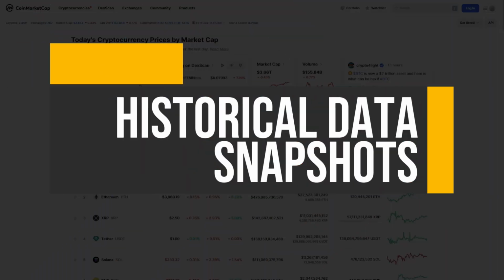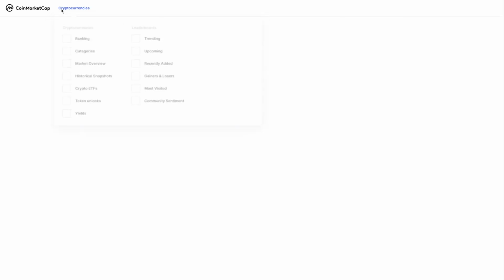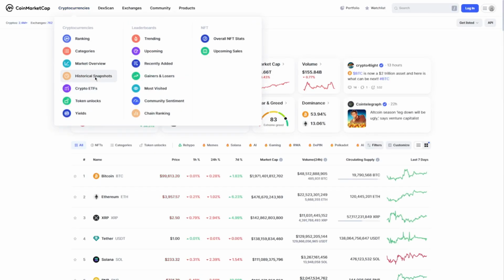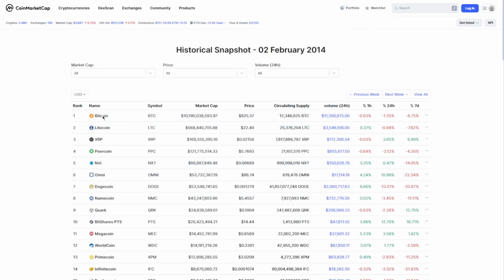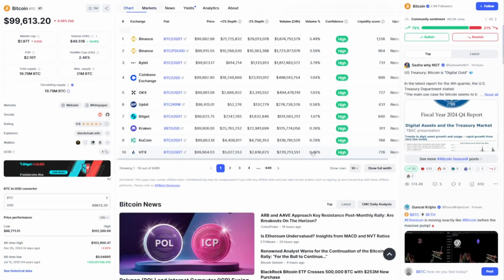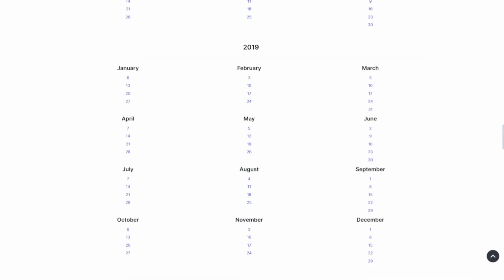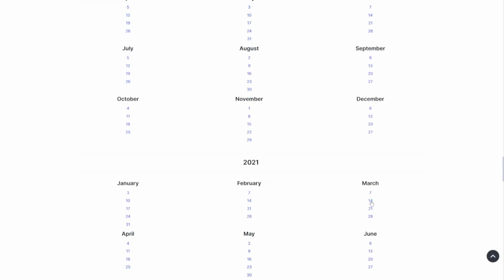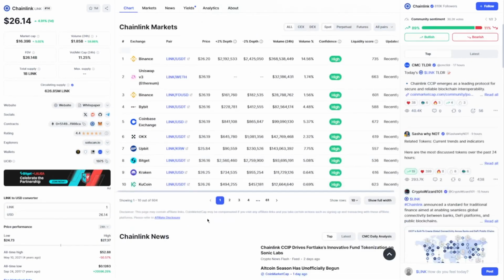Historical Data Snapshots. Historical data snapshots allow users to explore past cryptocurrency rankings, prices, and market capitalizations. By analyzing this data, users can identify trends and patterns that may influence future market movements. This feature is essential for those conducting research or developing long-term investment strategies based on historical performance.